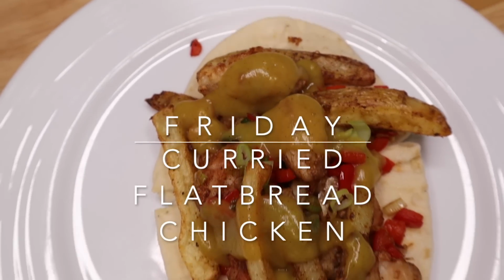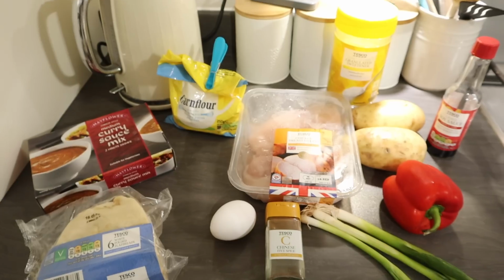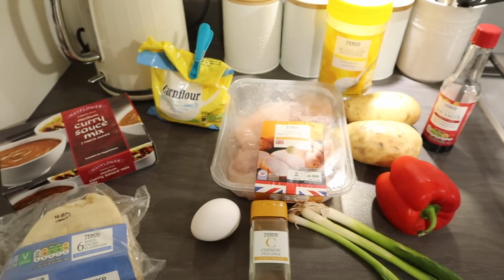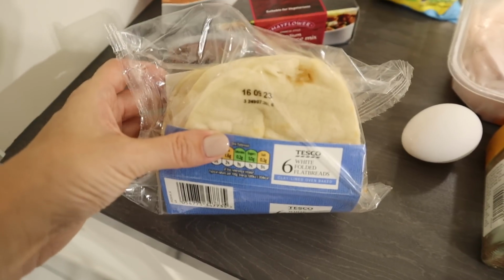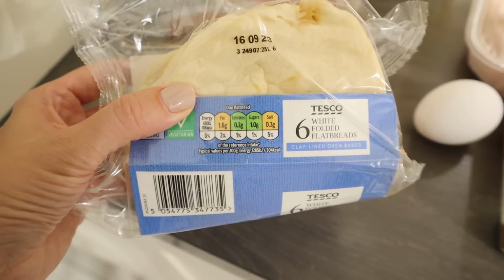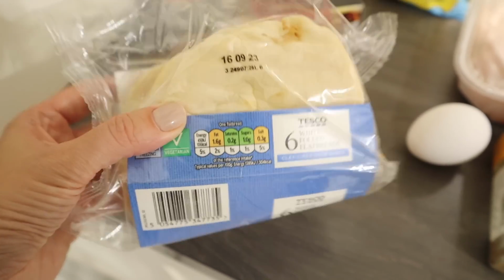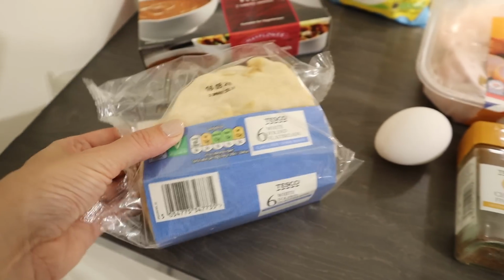To make the dinner tonight, this is everything you will need. So you'll need some flatbreads. I just ended up getting these folded ones. You can get the normal flat ones if you want, but I just got these simply because they were on offer. And these are around 5 sins per flatbread, which is around 106 calories if you're calorie counting.